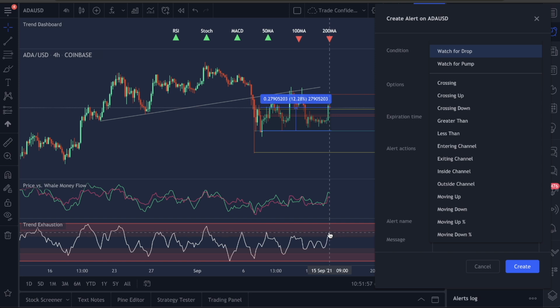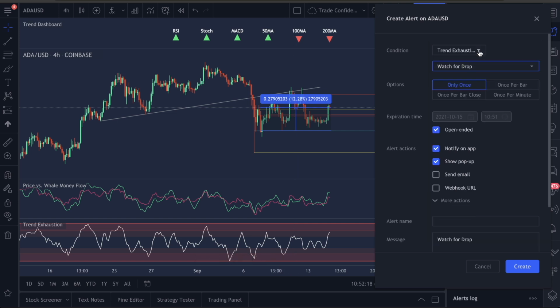So when this white line crosses over, the moment that it crosses over this line right here and pushes us into the top red section, you're going to get an alert. The moment the white line comes down and crosses below this red line right here into the bottom red section, you're going to get an alert. So let's set this up. Watch for drop. This is what I want you guys to set up ASAP when you get this indicator.